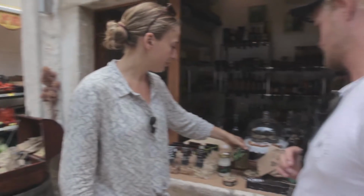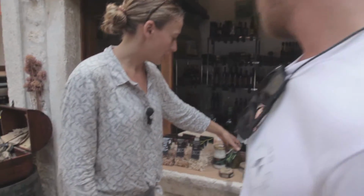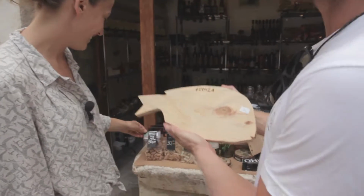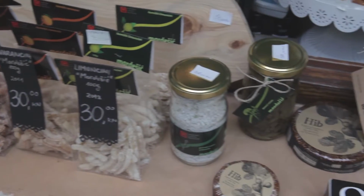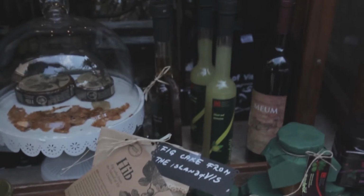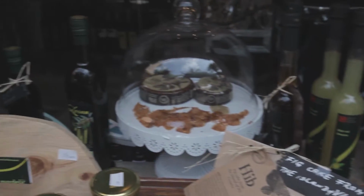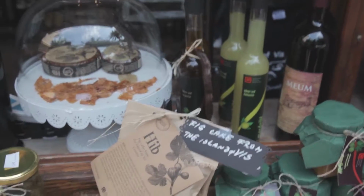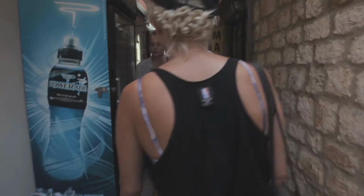Yeah. I think that would be a good gift. There's a lot of good gifts. Like, you know, there's beautiful salts here. Figs are really big, so these fig cakes are wonderful. This is tamarind, which you also see growing everywhere and at the markets. And then this looks like a liqueur that was made from it. Let's see what else they have.